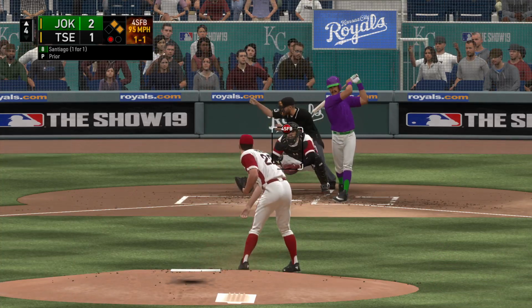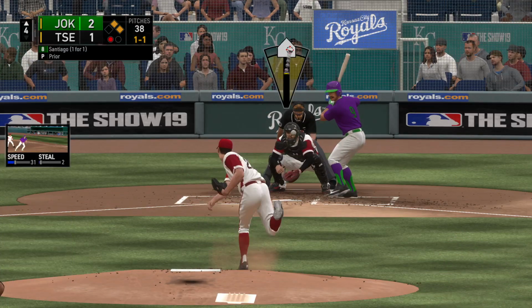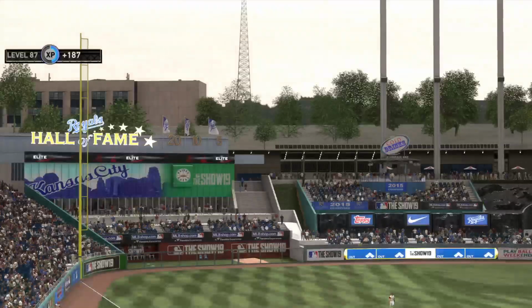It's ball 1. Sneaks a fastball by him at the letters. It's 1-1. On the ground to short. This could be 2. To second for 1. Relay to first in time, and just like that.